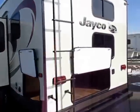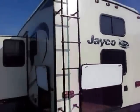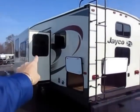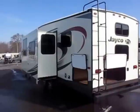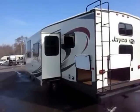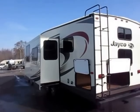A Jayco can stand up to that kind of angry wife abuse. Not everything can. In fact, most things won't. Most things are going to have hung skin on the sidewalls and the rear wall. Keep in mind, that doesn't mean they're built poorly. It means that there's a greater chance that they could be, because you don't know what's under that skin.